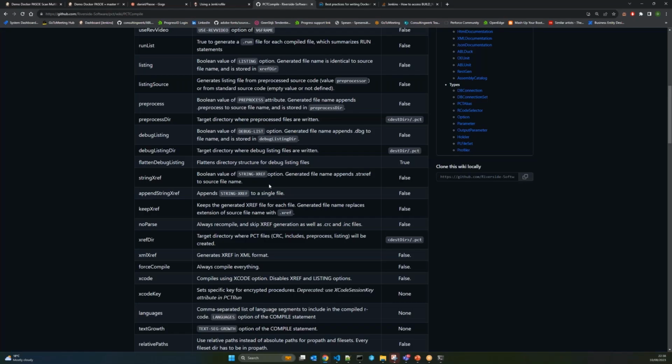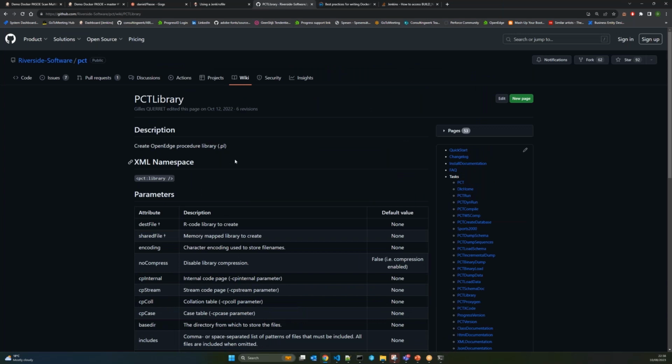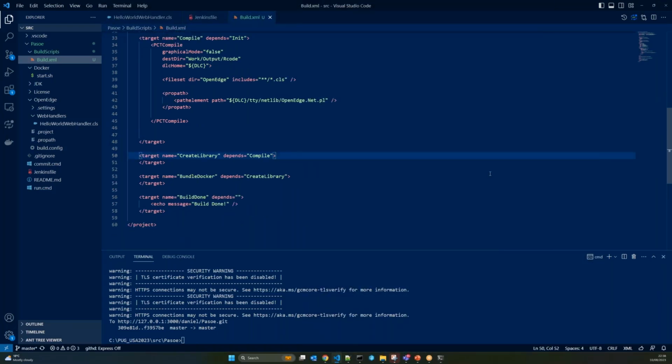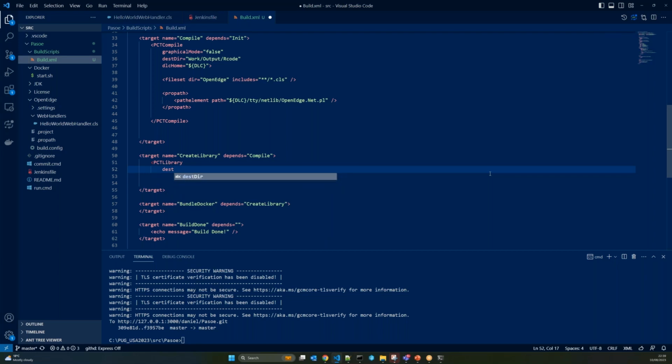For now, we continue. So the next thing we wanted to do was a library, and there is here the documentation for PCT library. So what we want to do is we want to build a PL out of the results in work output R code. And we see here some samples, and let me type that. Right, create library. So it's a PCT library. Destination is, and to keep it easy, we're gonna generate this PL directly in the Docker workspace directory. That makes sense because we need to import it in our Docker image.